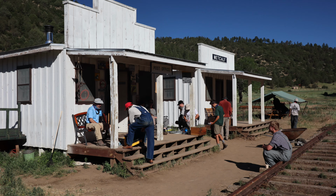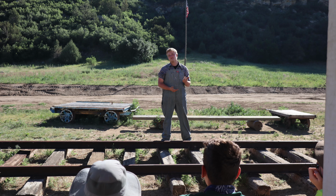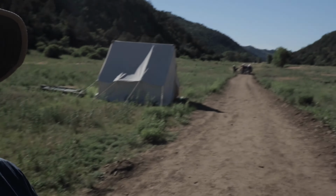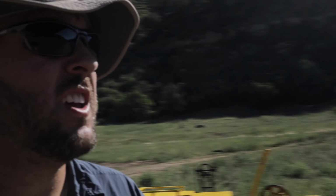Well, hey everybody, we're now at Metcalf Station, which is kind of the railroading camp here. So we've got everything from little cars. The gentlemen are down there right now building a section of track. So I'm going to walk down there and check some of that out. This is our activity for the day, and it's a staffed camp.